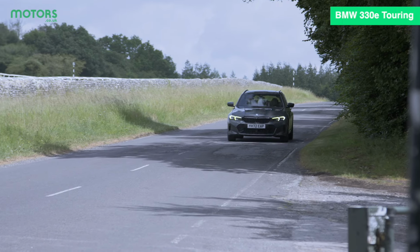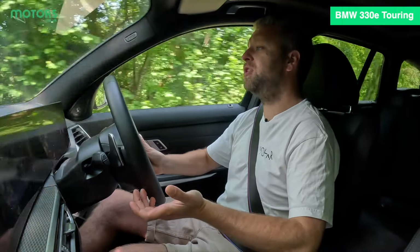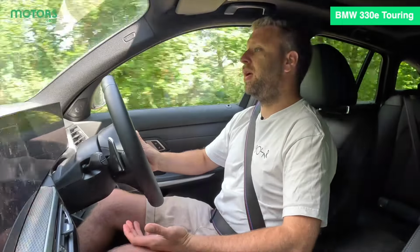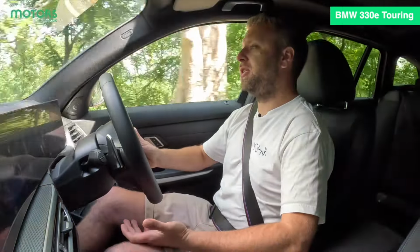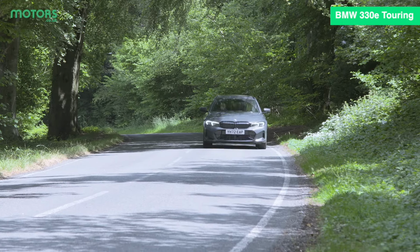However, when you call the 2-litre turbocharged petrol engine into question, it has got enough shove to keep you up to speed nicely. And in fact, once all that electric power is gone, it doesn't feel underpowered, it doesn't feel lackluster. It's certainly got more than enough in the tank to keep most of the cars honest.